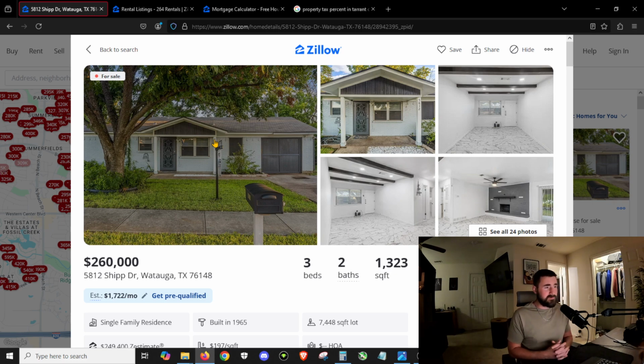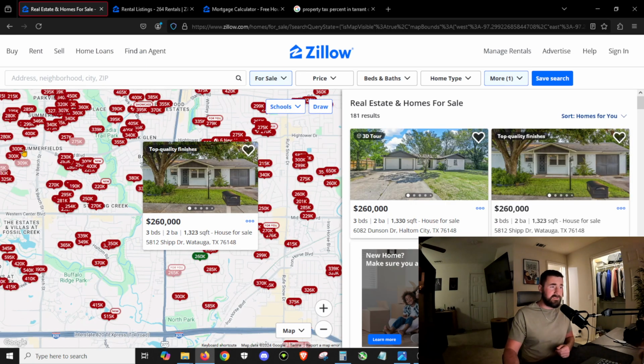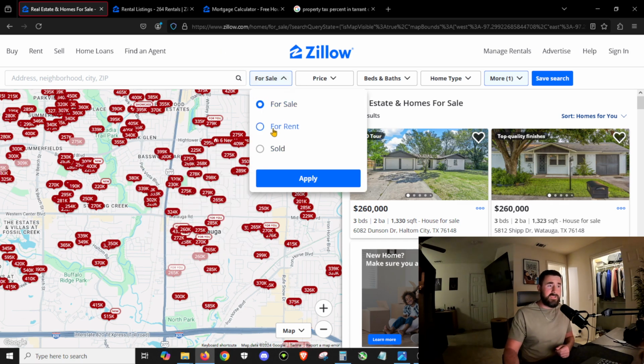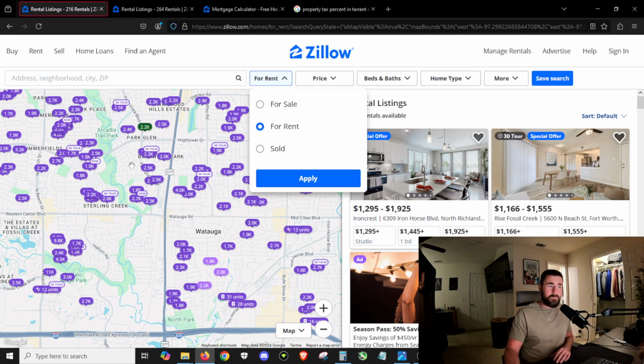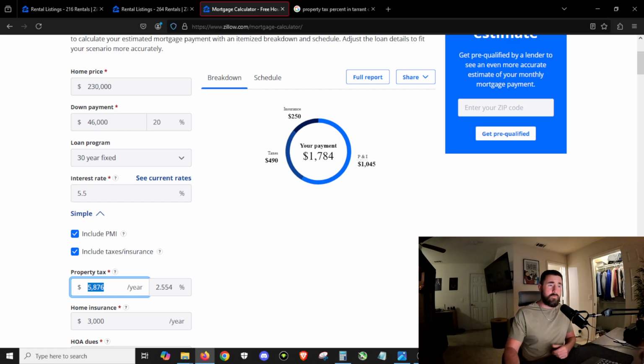So I'm going to wrap this up because we've gone quite a bit over, but that's pretty much the gist of how you can look in the areas using Zillow from the for sale to find properties, then the for rent once you've found a property, to look in that area to see what properties are renting for. Then you just pick around till you find like-kind properties that are similar to that one, and then you can get an idea of what you can probably rent that for. Then you use the Zillow mortgage calculator to calculate your payment and get an idea.